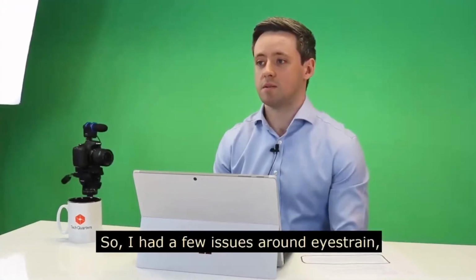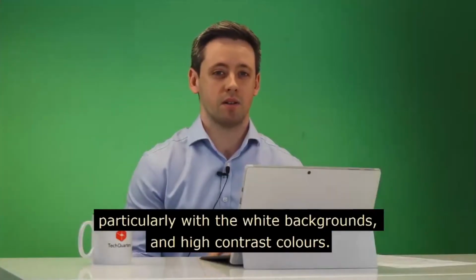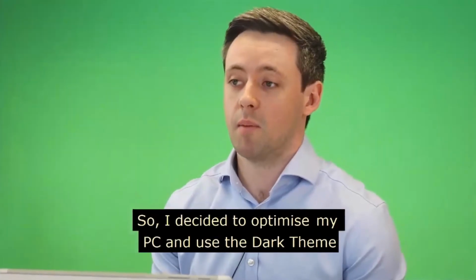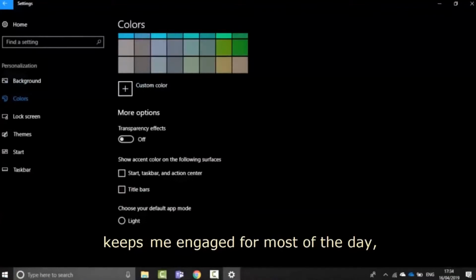So I had a few issues with eye strain when looking at my computer all day, particularly with the white backgrounds and high contrast colours. So I decided to optimise my PC and use the dark theme within my Office 365 subscription. Works really well for me, keeps me engaged most of the day.